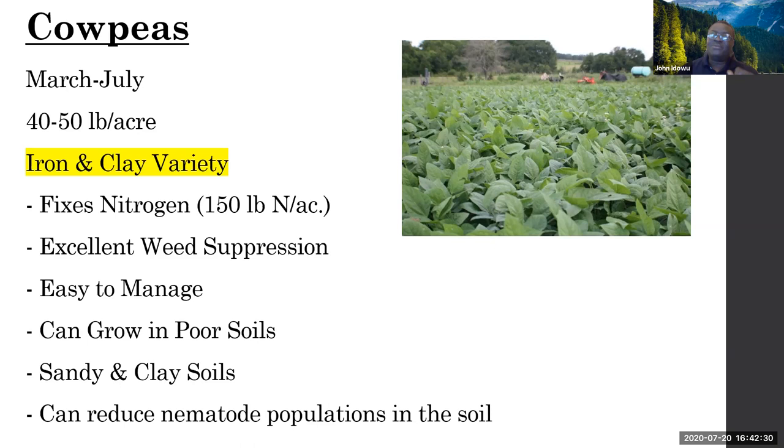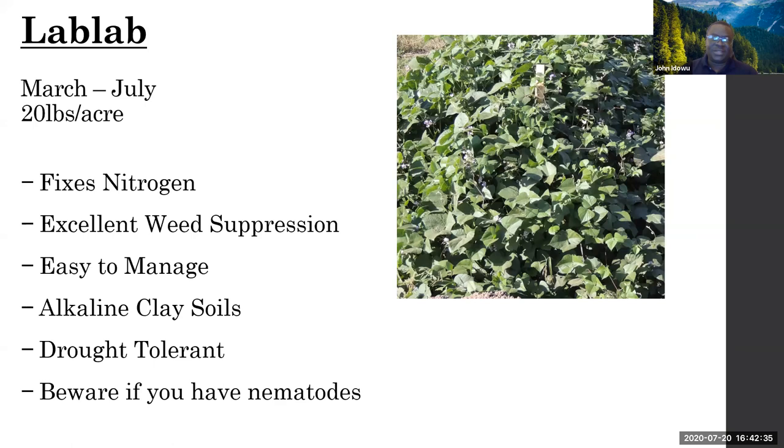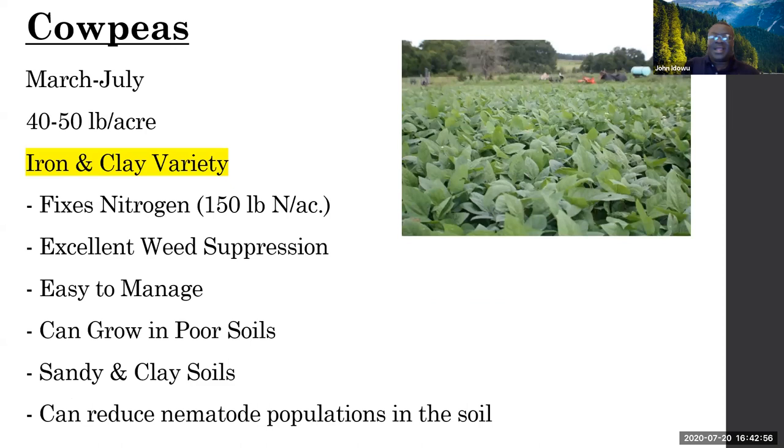So it's highly recommended when it comes to that. Then lablab is another one which also does very well. I've worked with it, and it grows very well, covers very well, fixes nitrogen, and is also easy to manage. It grows in alkaline clay soils very well and is very drought tolerant. But going back to cowpea, it's only this variety that I can vouch for, the Iron and Clay variety, that suppresses nematodes. I'm not sure about the other varieties. So if you are going to ask for it, ask for the Iron and Clay variety.